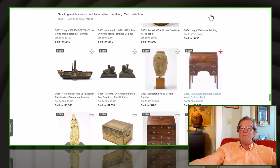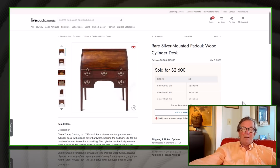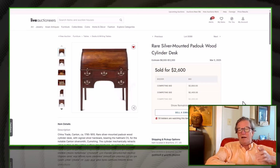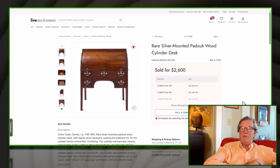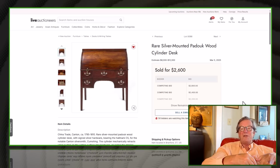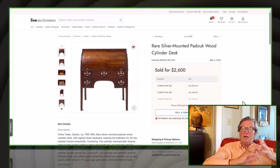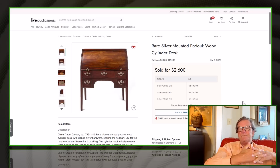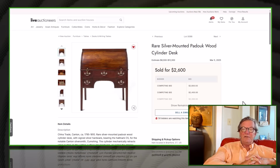All right. And this was one of the mysteries of the sale. Why it didn't do better, I have no idea, and maybe I'll get a hold of the auction house and ask them what was wrong with this. This should have sold instantly for $5,000 or $6,000. This is a very, very rare padauk wood cylinder desk. You see more traditional bureaus from China trade. There was a traditional one in the sale, a nice looking one, 4 graduated drawers with pak-tong handles and all that. That sold for about $6,500, $7,000. It's nowhere near as rare as this, not even close.